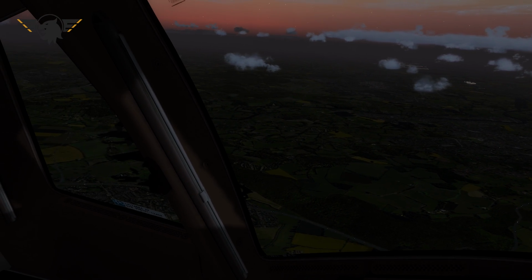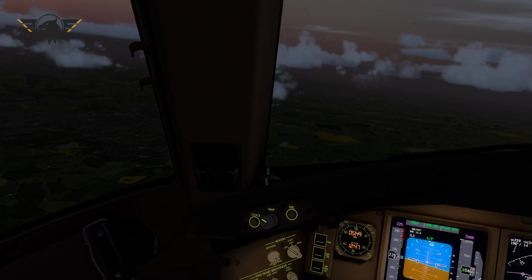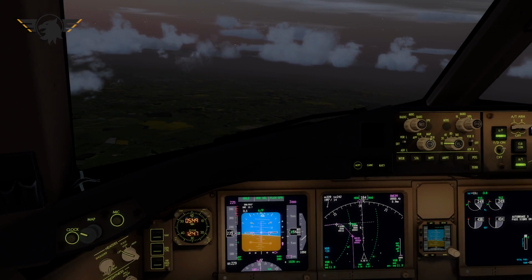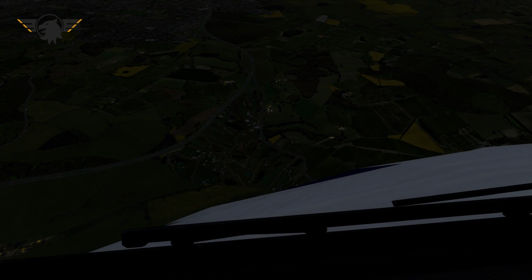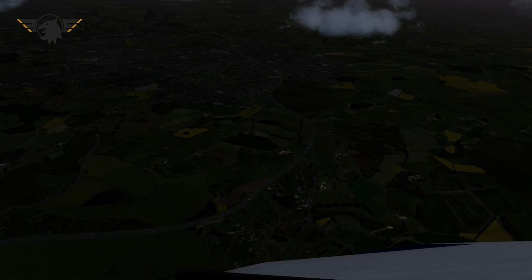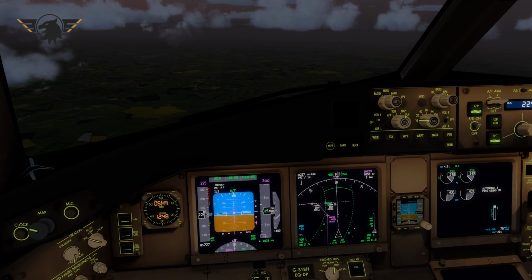Nice scenery though, looks good. English countryside looks nice, even though it's not really countryside, but it feels like it. Good old Orbex. Look at that random road down there. Some golf course. Really know what's going on, to be honest with you.